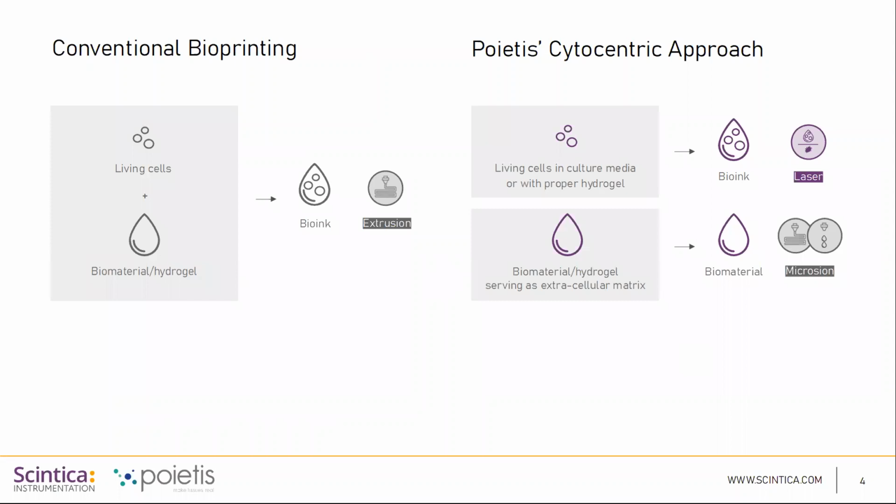Unlike with conventional extrusion-based bioprinting, here living cells can actually be directly printed alone, just in their culture media, with the laser bioprinting technology, while the extracellular matrix layers may be added with complementary nozzle-based bioprinting heads. So that cytocentric approach really changes the actual way that we regard and choose biomaterials.